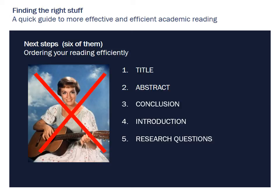Sometimes authors identify their research questions very clearly, especially in social scientific papers, labeling them research questions. Other times you may have to look a little bit more carefully or deeply for the clues, literally looking for things like question marks. And sometimes there's only one question, other times there are two or more related questions.